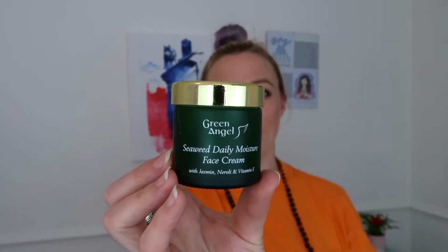Now, Green Angel Seaweed Daily Moisture Face Cream. I loved this. I love the container. It's a nice glass jar and a good lid on it. Although, note if you're traveling with this jar, the lid may not keep the product in there, just so you know. But I really liked it.